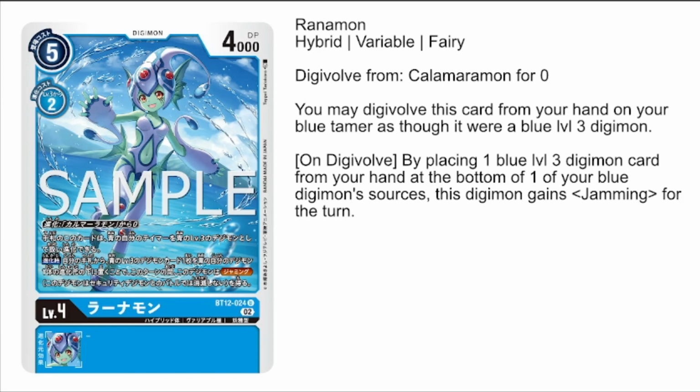Next up, we have Ranamon. So Ranamon is going to be one of the hybrids that we're missing in this new hybrid style, where it could Digivolve normally like a lot of the other hybrids, or we could Digivolve it for 0 on top of its beast form. And then on top of that, it has a nice when Digivolving ability, where we get to place a blue level 3 or lower Digimon from our hand to the bottom of one of our blue Digimon's sources, to be able to have that Digimon gain jamming for the turn, to be able to make some more aggressive lines of play, just because we know that when we're attacking, our attacks are going to be safe.